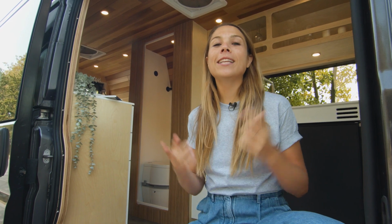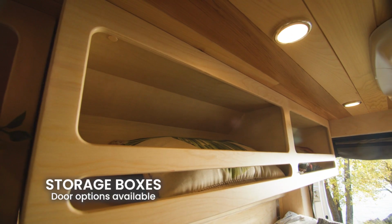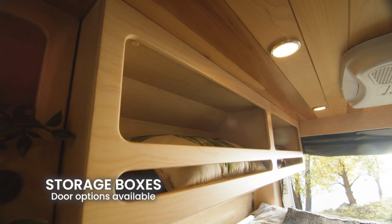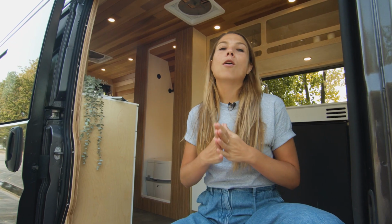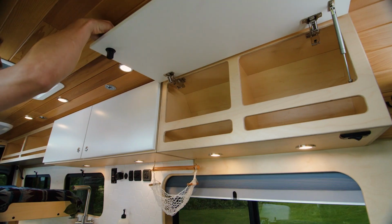Just a note, the boxes you see behind me, as well as those above the bed, are open boxes. We have tested them thoroughly. The accessories inside stay in place. There's no danger with that. However, we also offer the option of adding doors to close the boxes.